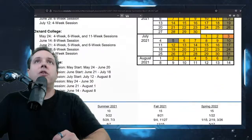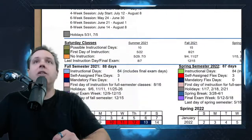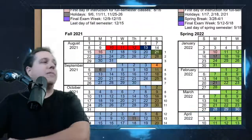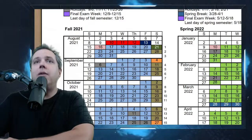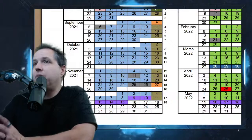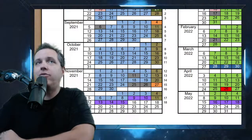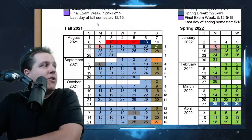This is super helpful to know, especially if you're still in high school and then you're coming to the college as a sort of supplementary to your high school experience. Sometimes students don't understand the differences between college and high school, and so they can get confused. So, this is our fall 2021.